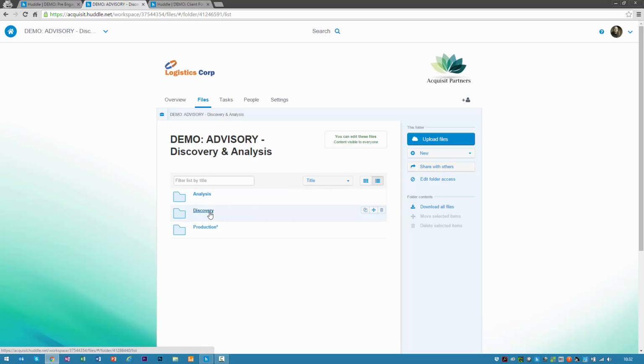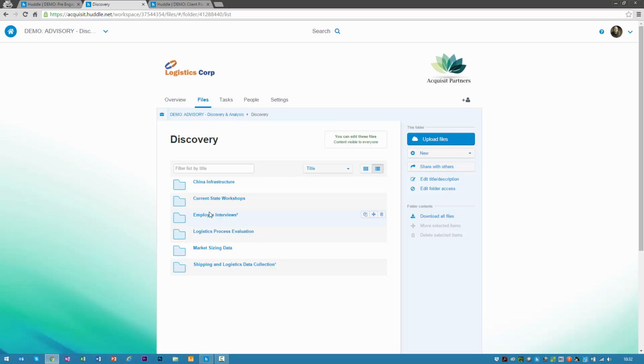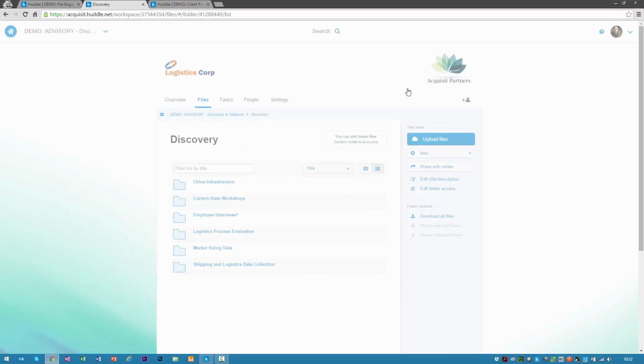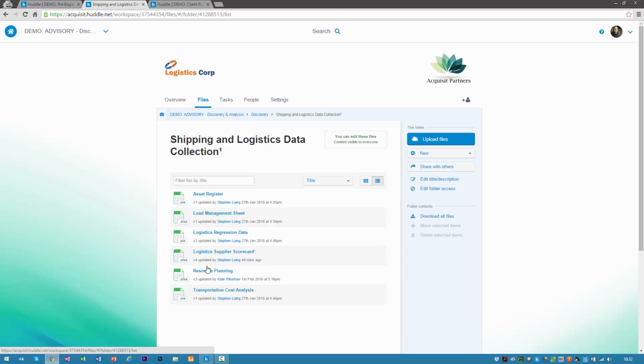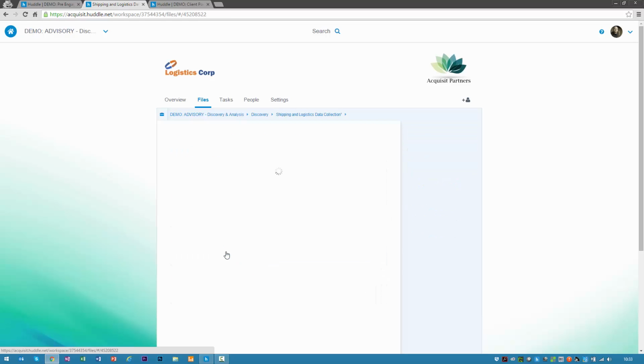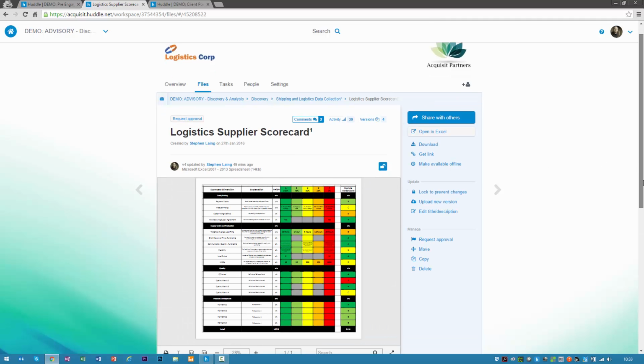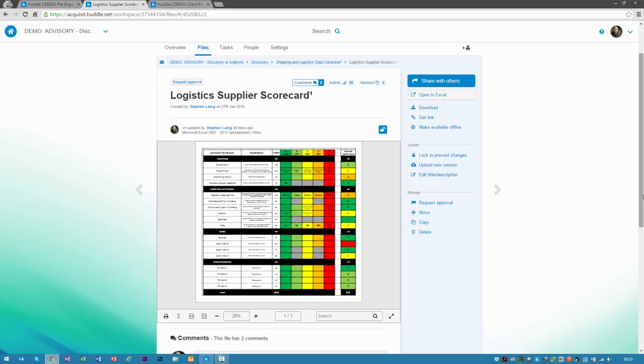Let's take a quick look at the Discovery folder. We can quickly check the permissions and access for this folder, and if I need to adjust that as a workspace manager, I could do that right here. When you open a folder, you'll see that you can have subfolders and files. And when you open a file, you'll see that it's beautifully previewed within Huddle itself, so you can read a document, even in full screen, print it, even watch streaming video without leaving Huddle. Surrounding the file are some key actions such as copy, edit and delete, and also some unique Huddle features that we'll look at in more detail during this demo.